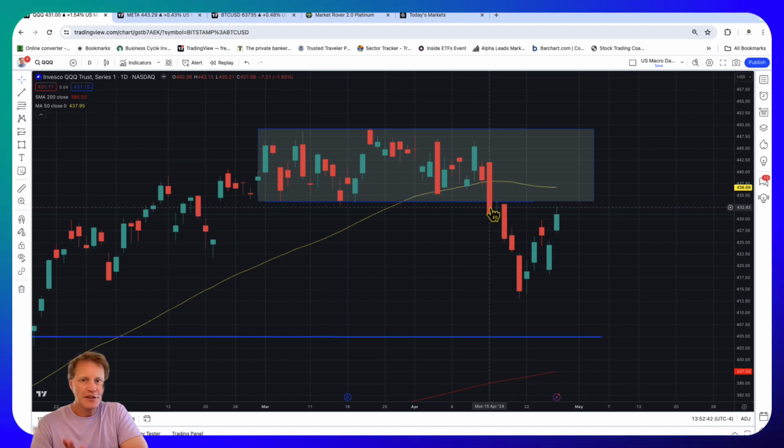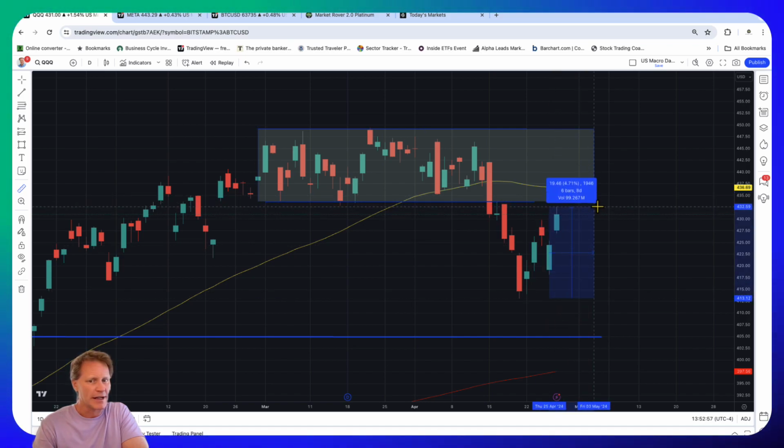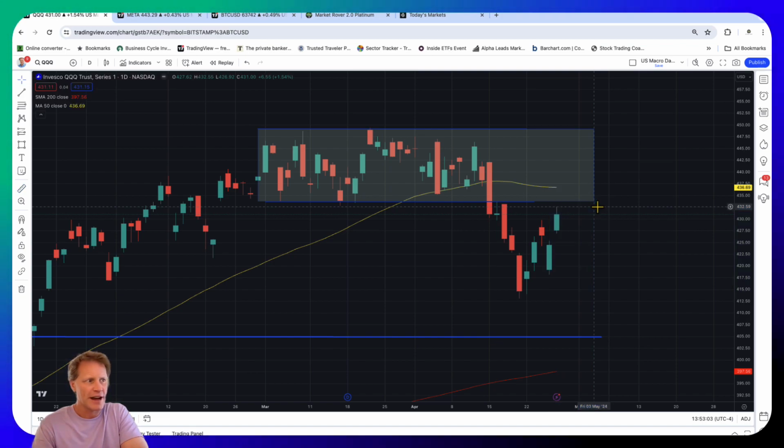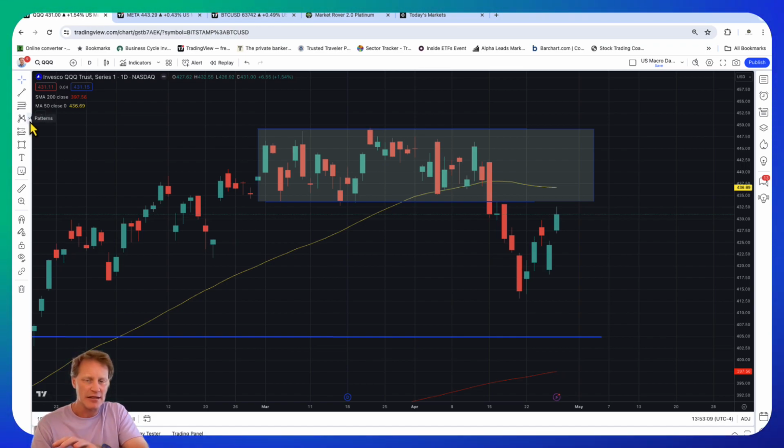The 50-day moving average, which is the yellow line on the screen, is also a reference point here. We bounced very strongly, I might add, last week off of the Friday, the 19th of April lows. We bounced about 4 3/4, call it 5%, which I think still sets us up with the possibility of an ABC corrective move for a consolidation.